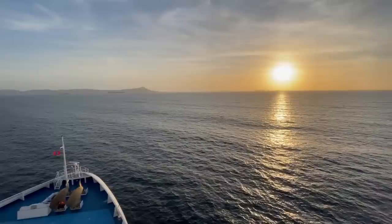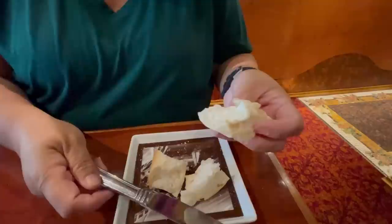It's dinner time. Dining room time. So we have our butter. Today, we just left Ensenada. So we have our butter here. And this is bacon pan drippings. That's one of the dipping choices here.